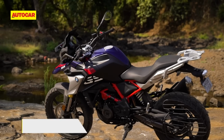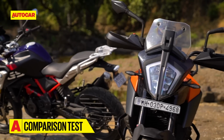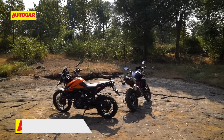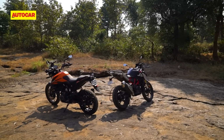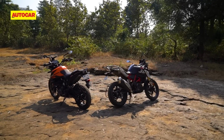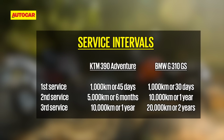That said, the cost of ownership is a crucial factor that must be considered before putting the money down on an adventure motorcycle. The bikes are bound to take a tumble at some point, and the cost of replacement parts must be factored in. Then there's the cost of general service that includes fresh oil, oil filter, and other consumables to consider. As far as service intervals are concerned, the BMW requires service every 10,000 kilometers or a year, while the KTM needs to be serviced every 5,000 kilometers.